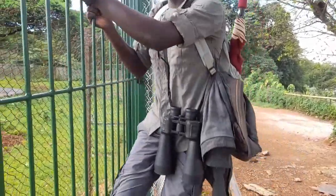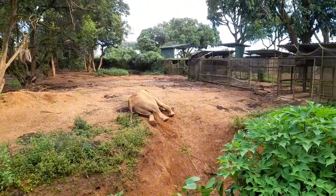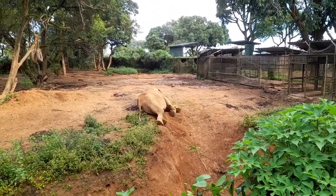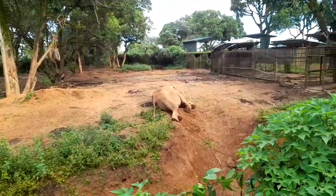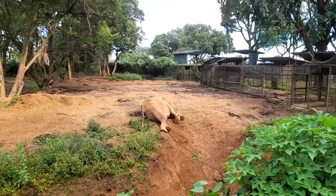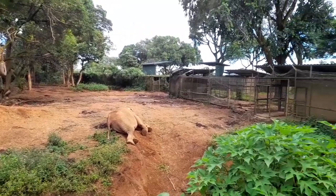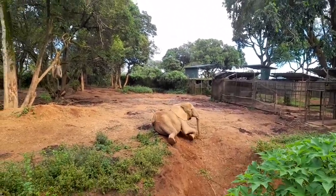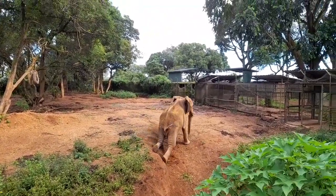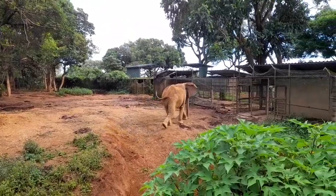Let me see if you have something else. It is struggling to stand up. Is that all the struggles it has to go through to stand up? Most of the times, elephants rarely go down. Why? Because they have to sleep next to their landing area.